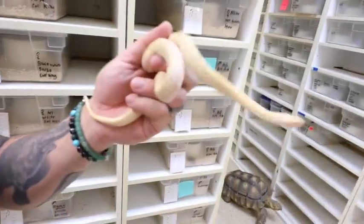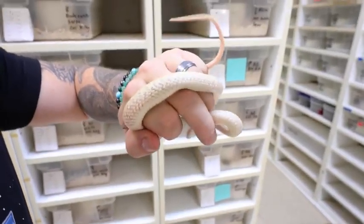These are the albino granite garter snakes. I love garter snakes. You guys know the love of snakes for me started with garter snakes, and these guys are absolutely incredible. A double recessive mutation.